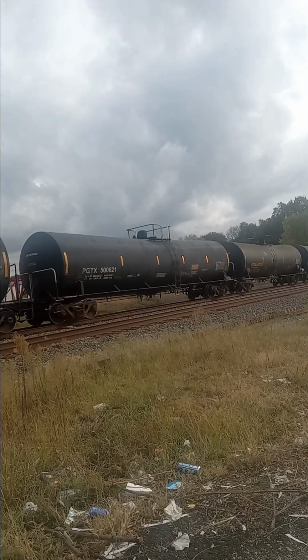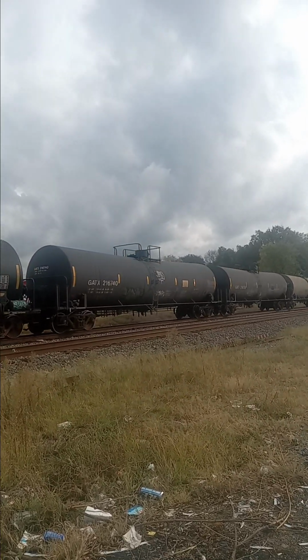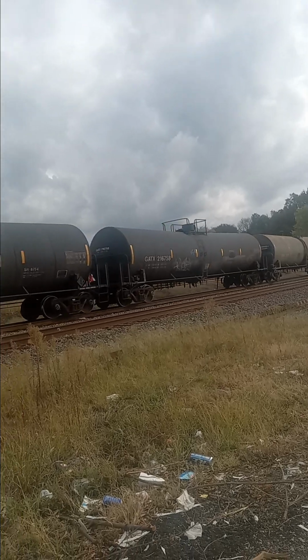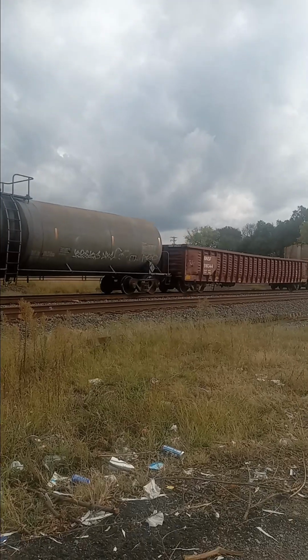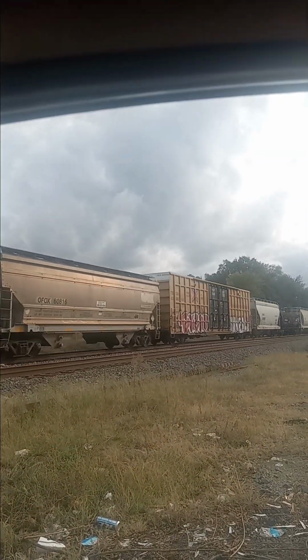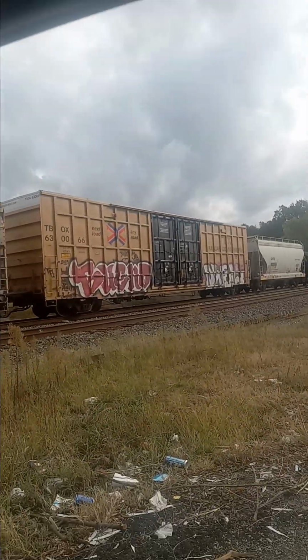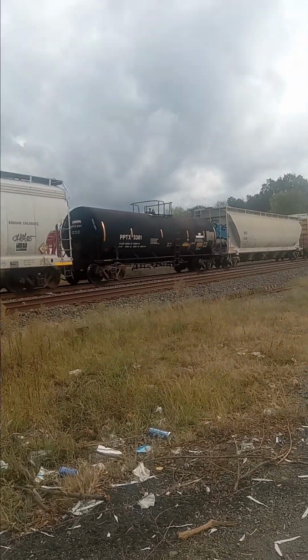Guys, rail fans, I'm filming this right here from the driver's side. That one's got the Needmore yard. Yes, it's gonna pass right through Needmore yard, yes, to all points north. It's got a pretty good mixed manifest. Well, it's not a manifest, but a mixed freight right here.